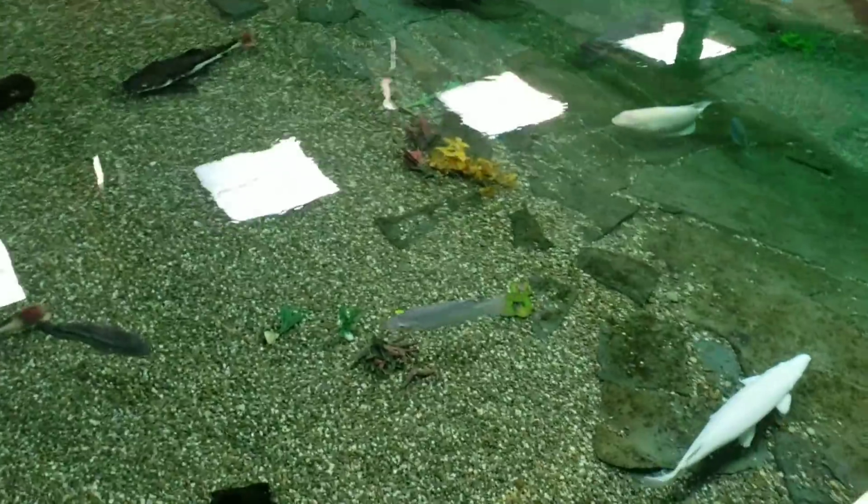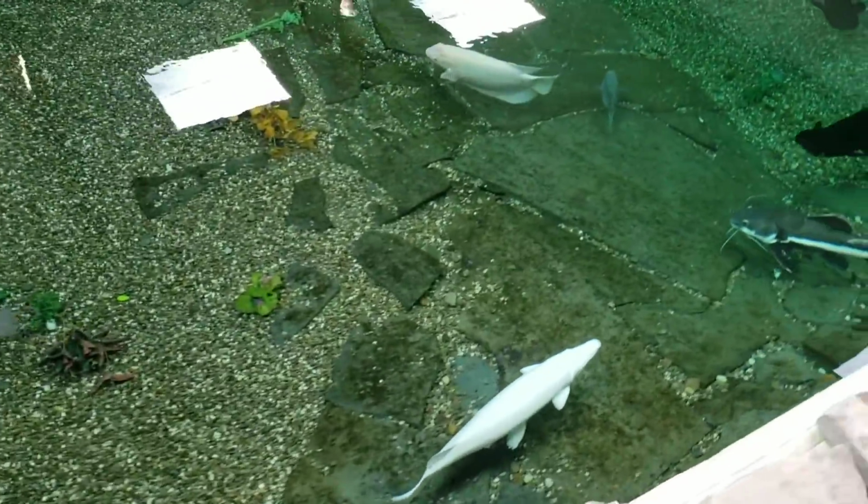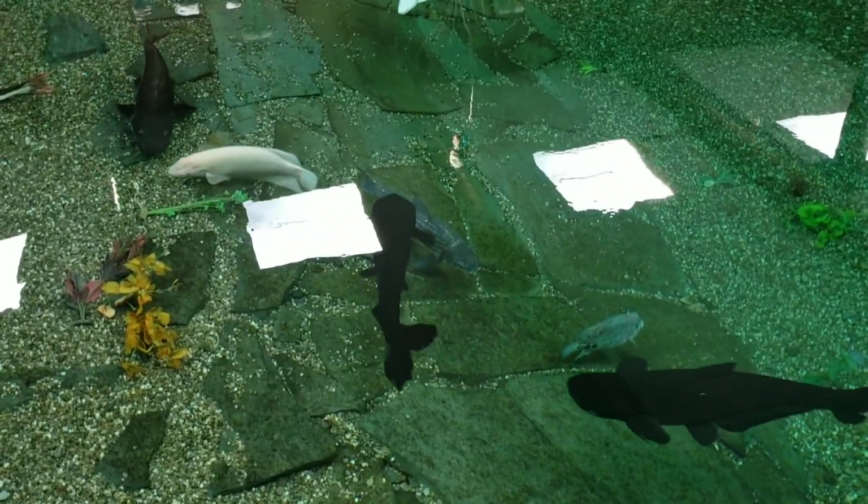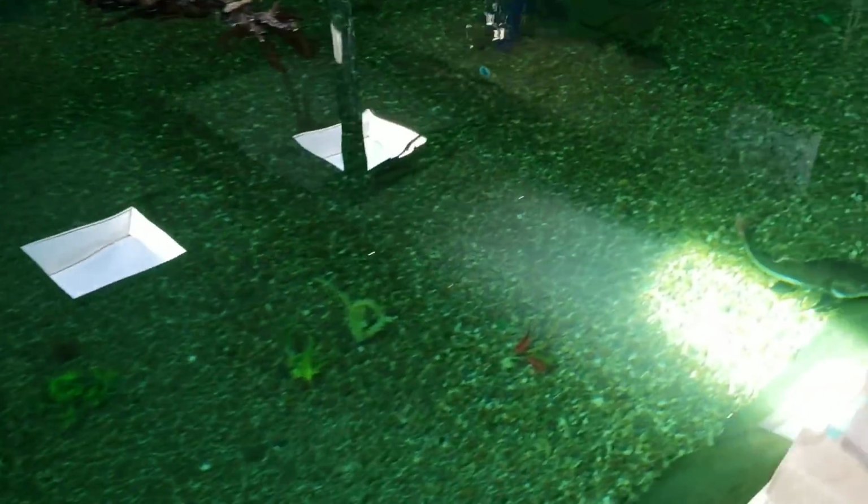Sorry about the glare, guys, but we do have 8 skylights in here for natural lighting on the pool pond, so I can't help that in today's video. We've got a big albino giant gourami in here. We've got some monstrous size iridescent sharks. Of course, we've got multiples of just about everything in here.